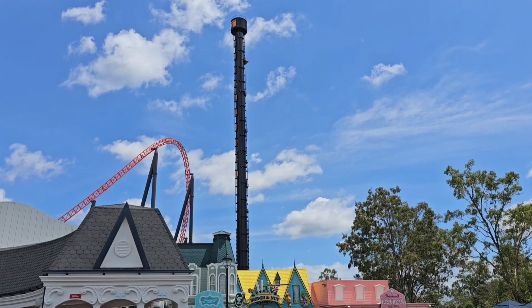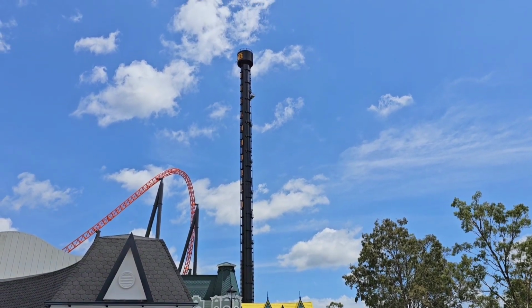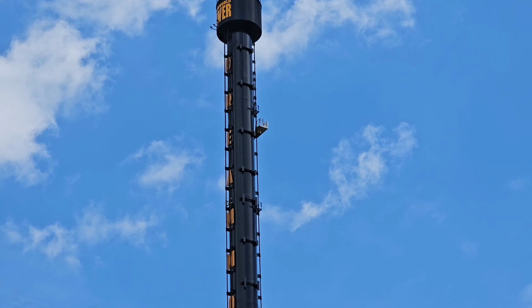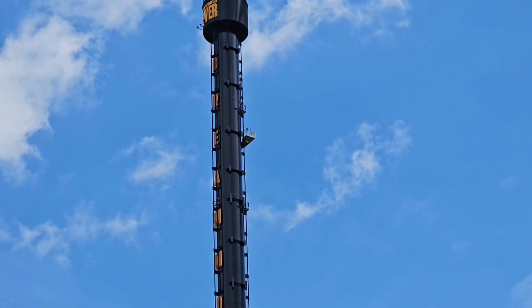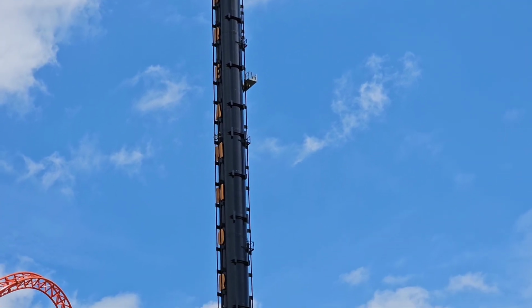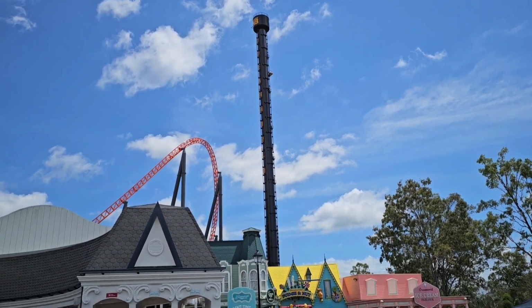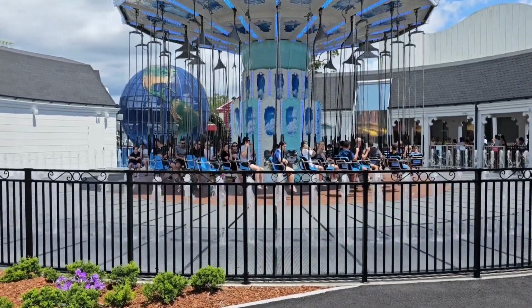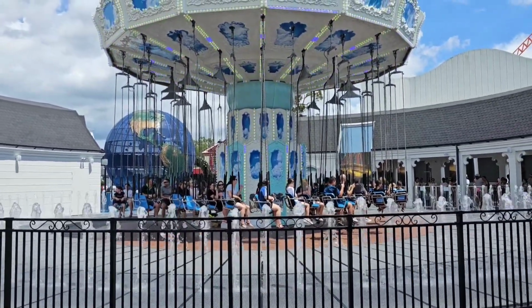I don't know what's going on there, but the giant drop went all the way up and then came, let me zoom in, let them go about there, and then started coming back down. Never seen that happen before. Don't know if there's something wrong with it or not. A lot of music playing. The fountains have started. Up they go.